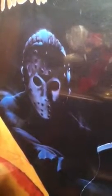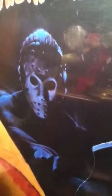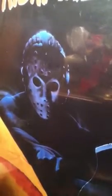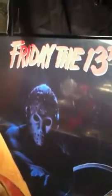For my first video, I thought I'd show you my horror movie collection and exploitation collection. I keep them together. But first off, I'll show you my Friday the 13th poster, Jason Voorhees. Awesome poster, I love this poster.